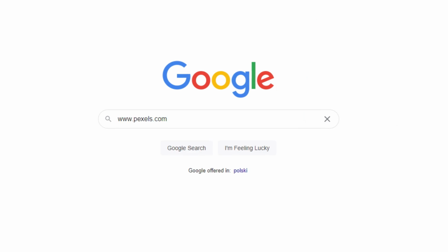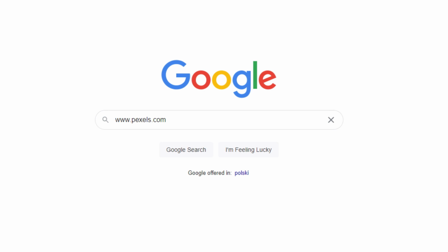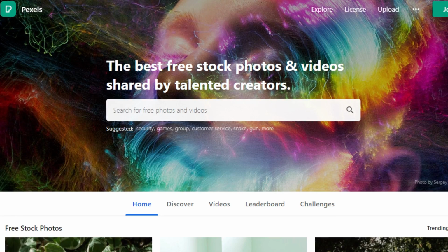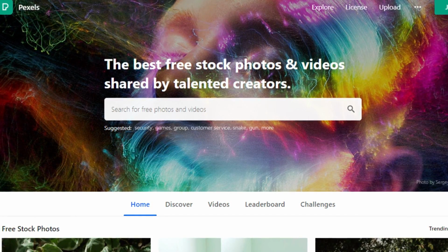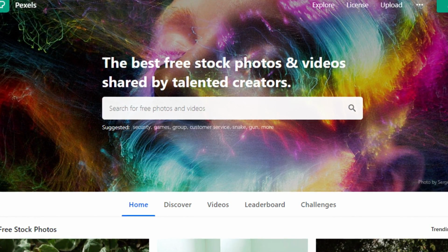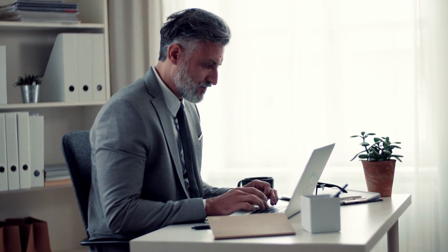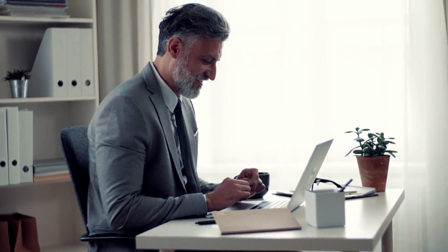Let's get started with Pexels. Hop onto the Google search engine and type in www.pexels.com. And then you'll be directed to this very website that will help you get started with your online money-making process. Pexels is a company that has a huge stock of high-quality photos that you can use anytime you want for free. No matter whatever type of photo you're looking for, there isn't anything that you can't find on this website.